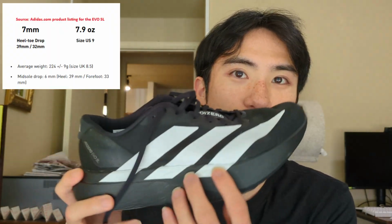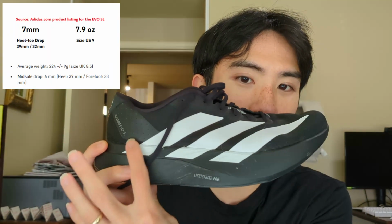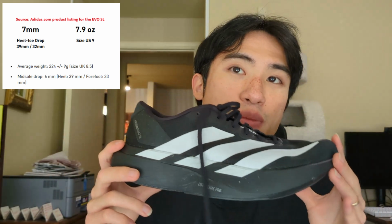So before I wax lyrical about why this is my favorite daily trainer, let's talk about the shoe itself in terms of features. I don't have much of the specs in terms of exact weight at my size or the stack height at the forefoot or heel. I do know it's a 6 millimeter drop. I do know it's very lightweight for a daily trainer, but I can talk about what the upper is like and what the ride is like. So let's talk about that stuff.